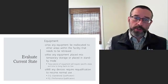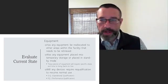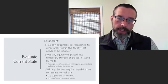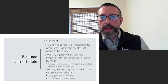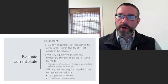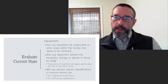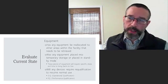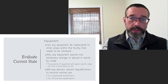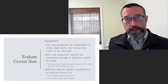I want to show here, from a cart washer, the preventative maintenance section of the cart washer's IFU: any reservoir that has not been used for more than 24 hours is automatically drained. To save water, steam, electricity and chemicals, the washer disinfector can be put in standby mode. So that was somebody saying it could be put into standby mode and that there was a function for that.